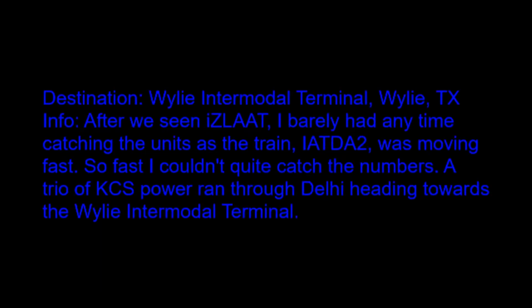Of course, when we almost got into Delhi, Louisiana, along the Vicksburg Subdivision, along came flying IATDA 2 with a trio of bells on point, an ES44AC or ET44AC on point. I believe it to be a raised letter K5HL or a raised letter K5LA. I'm not sure which one is which, but you'll see the video.